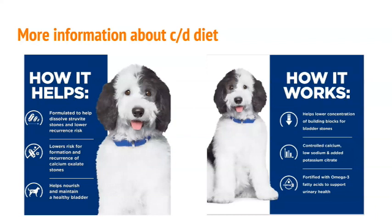So I wanted to detail a little bit more about the CD diet because I think it's really interesting, and kind of helps see what the company's all about and what this particular formula does. It's formulated to dissolve struvite stones and lower recurrence risk, and lowers risk for formation and recurrence of calcium oxalate stones as well. It also helps nourish and maintain a healthy bladder. So that's always good. And how it works, I thought was really interesting. It's going to help lower that concentration of building blocks for bladder stones. I kind of talked about that earlier with the theory about how stones form. Controlled calcium, low sodium, and added potassium citrate are helpful ingredients, and it's fortified with omega-3 fatty acids to support urinary health. Anytime a company gives these sort of scientific sheets, you probably should take them with a grain of salt, but when it comes to something that a veterinarian truly recommends, I think these are always really interesting to read.